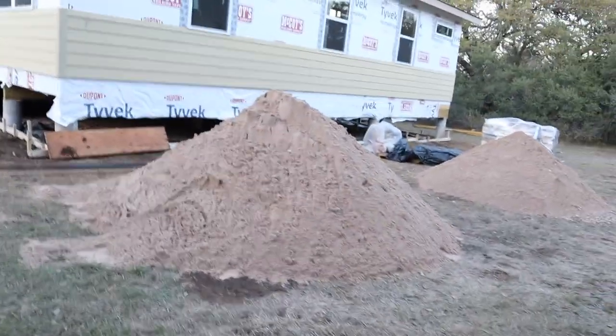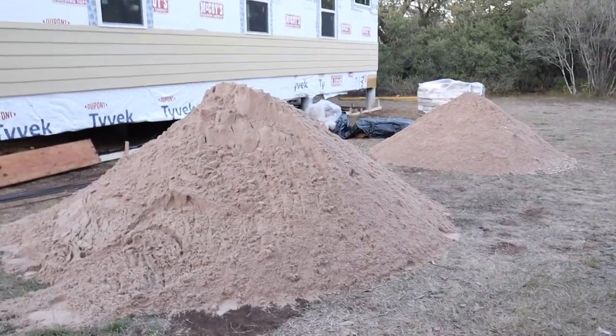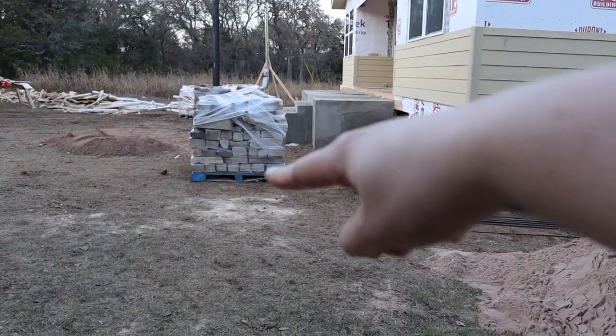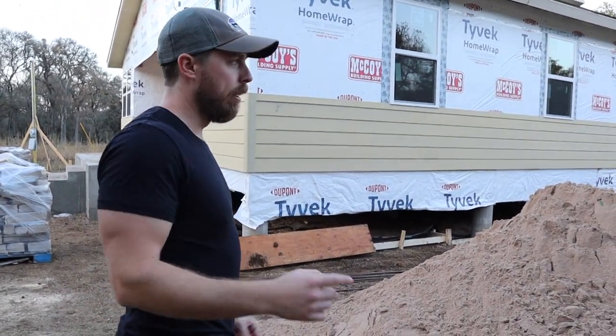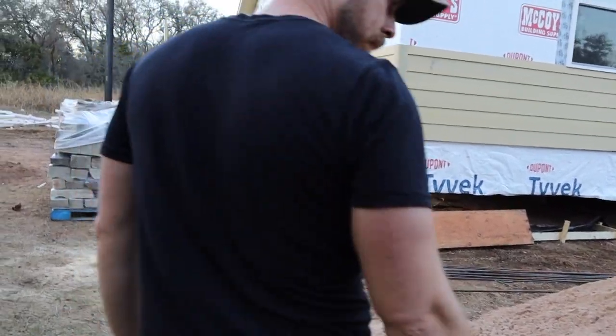So, dirt and rocks were delivered today. We got dirt and rocks. This is all for underneath the house, correct? Yes, all of it is. Even that. That's to make the concrete, basically. They have this mixture with that. It makes concrete, and that's what they put up with all this stuff. It's like sandy loam or something.